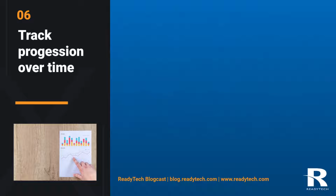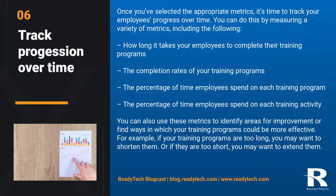SaaS Metrics Tip 3. Track progression over time. Once you've selected the appropriate metrics, it's time to track your employees' progress over time. You can do this by measuring a variety of metrics, including the following: how long it takes your employees to complete their training programs, the completion rates of your training programs, the percentage of time employees spend on each training program, the percentage of time employees spend on each training activity.